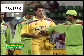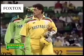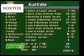There was a real hammering for Australia inflicted by Pakistan there. Excellent captaincy from Imran Khan. The bowlers did well, and their fielding, which was pretty ordinary in some of the earlier games, stood up to the pressure here today. This is the way the Australian batting card looked at the end.